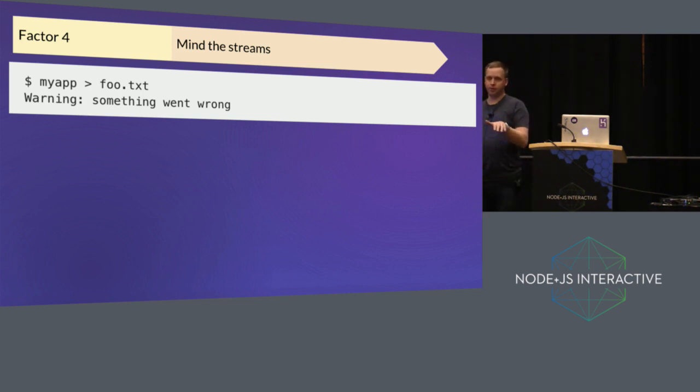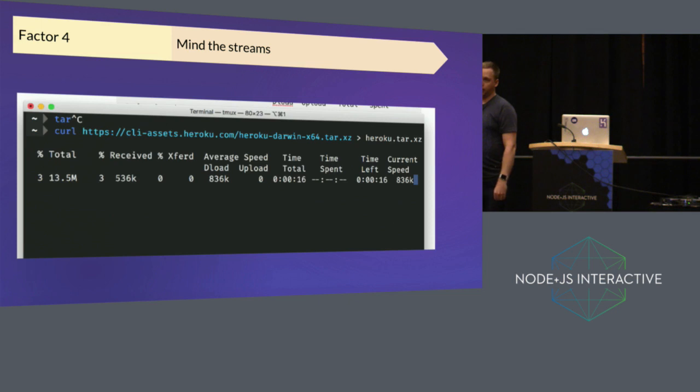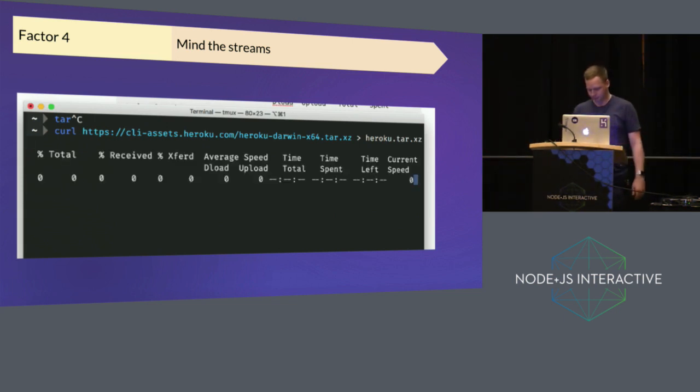Also, there are times when you want to use standard error for general messaging, not stuff that's an error. A really good example of that is curl. With curl, you can redirect output to a file, but they show the progress on standard error. That way it still shows up, but it's outputting the contents of the file. That progress is not an error. It's just extra information, sort of out-of-band stuff you put on standard error.